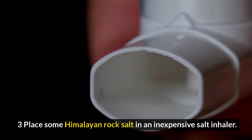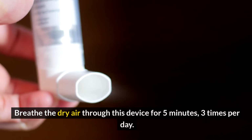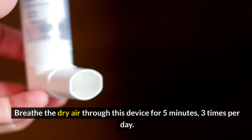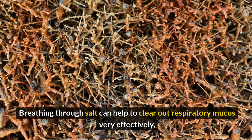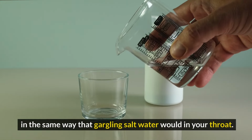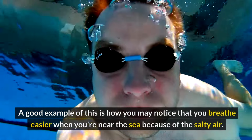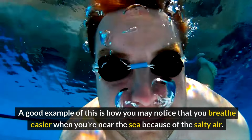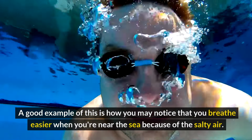3. Place some Himalayan rock salt in an inexpensive salt inhaler. Breathe the dry air through this device for 5 minutes, 3 times per day. Breathing through salt can help to clear out respiratory mucus very effectively, in the same way that gargling salt water would in your throat. A good example of this is how you may notice that you breathe easier when you're near the sea because of the salty air.